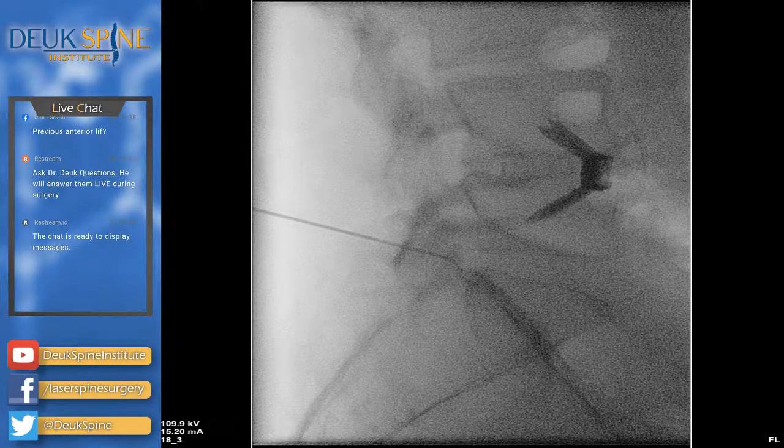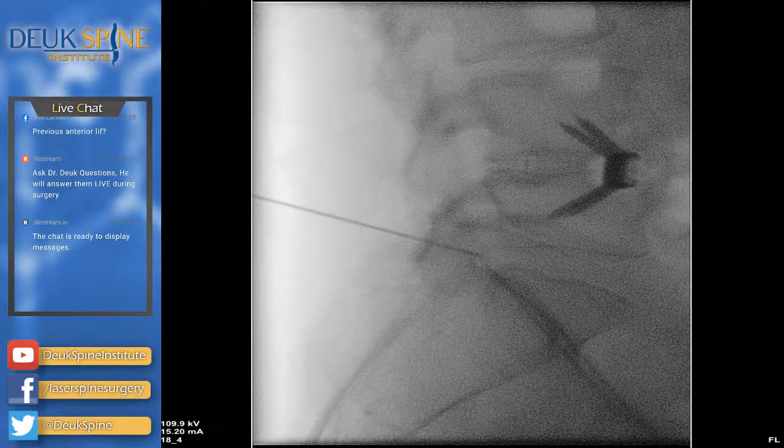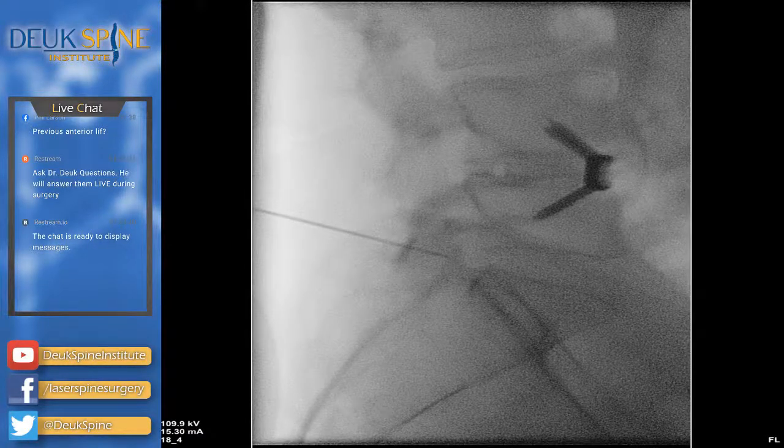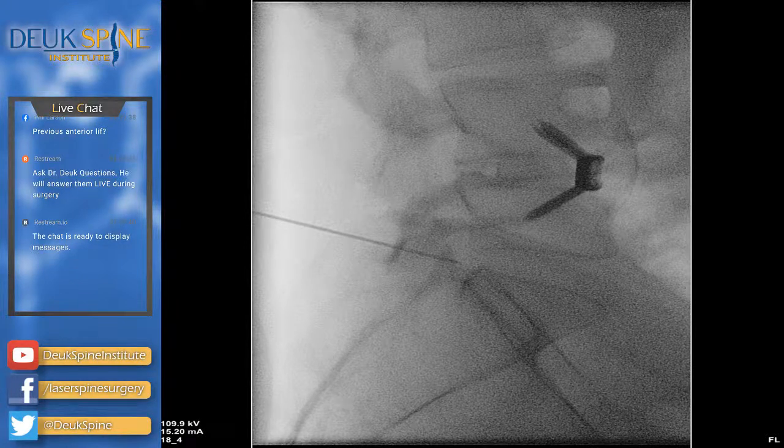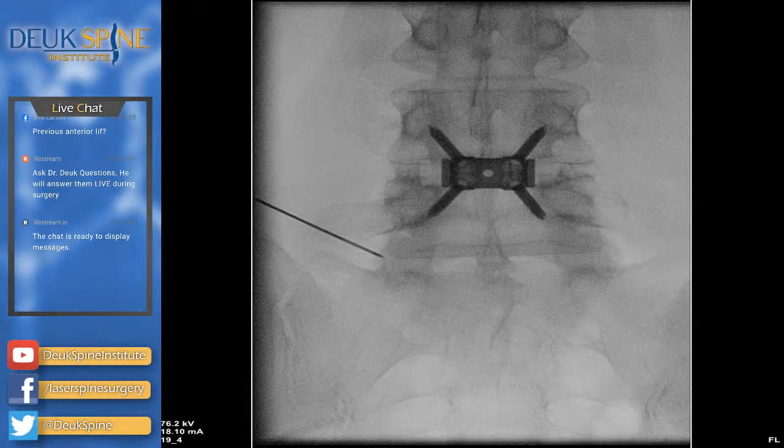Try some orbit. Let's see if our orbit is off. Shot. And the other way. Shot. I mean, that almost looks better, but then the pelvis doesn't line up. Shot. Give me an AP. Back to a lateral.